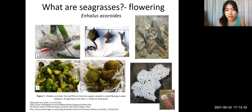Looking at some of their flowers, Enhalus has some pretty amazing looking flowers. Here you can see the male flowers. They're pretty small. You can see them on this person's hand, and they float around, sometimes making little rafts like this. And they come into contact with a female flower. So that's what that would look like from the surface and from the side. And then pollination occurs and the fruit will start to develop. This coiled peduncle withdraws it down into the water and it matures.